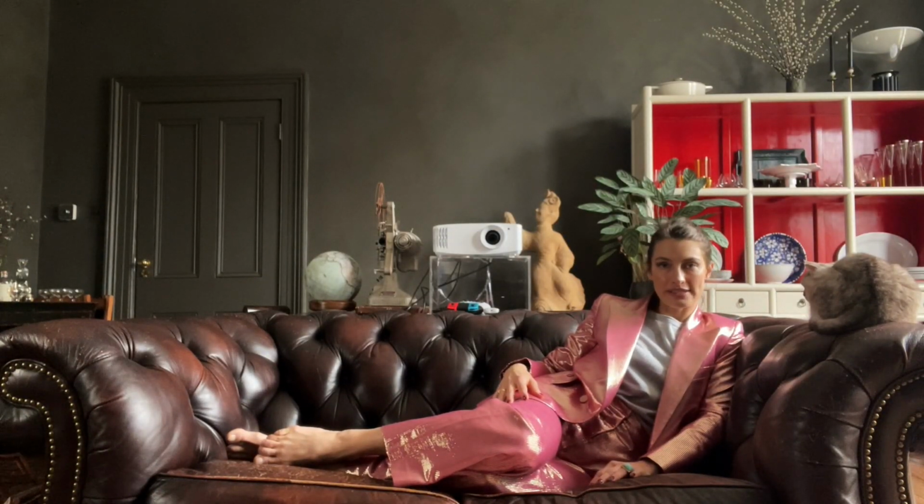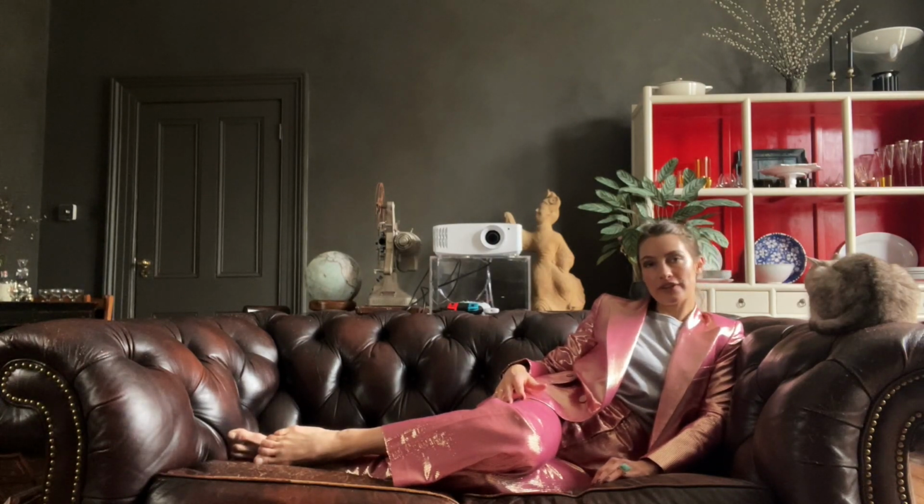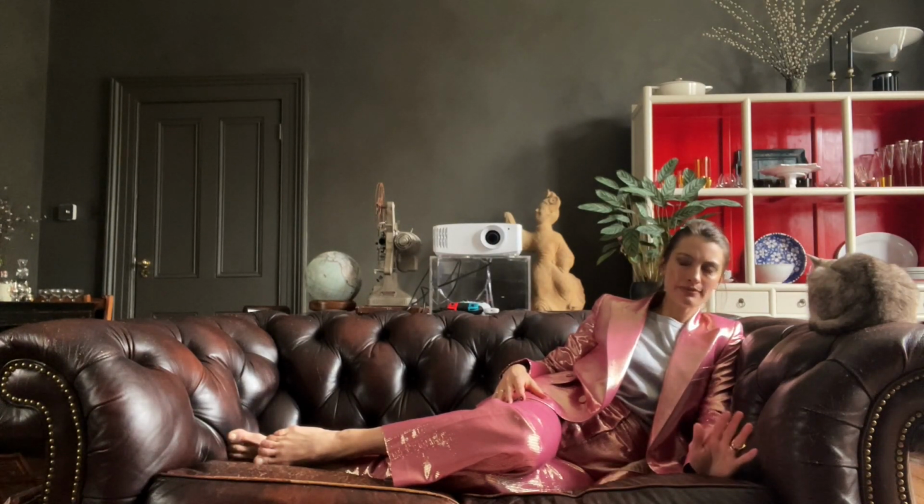Whatever serving style you decide on, be it buffet, multiple serving dishes, or plating everyone's food, make sure your guests know how to fill their plates.